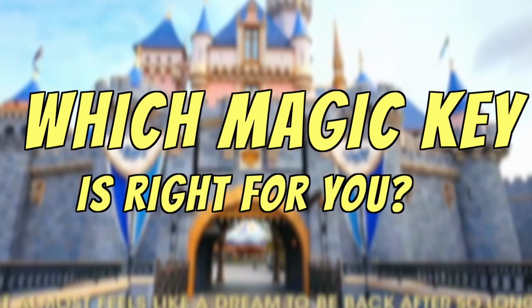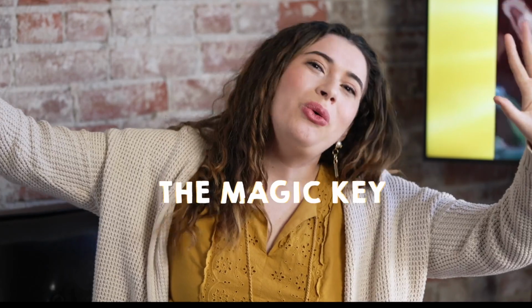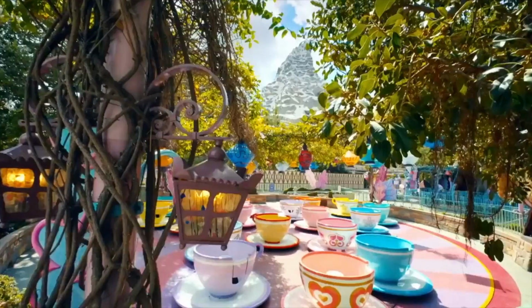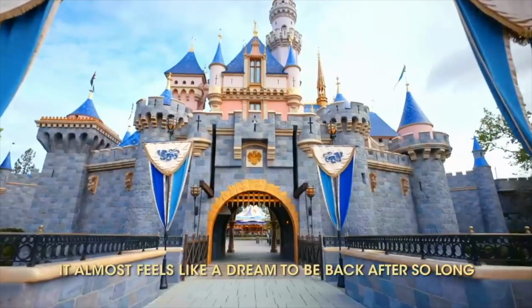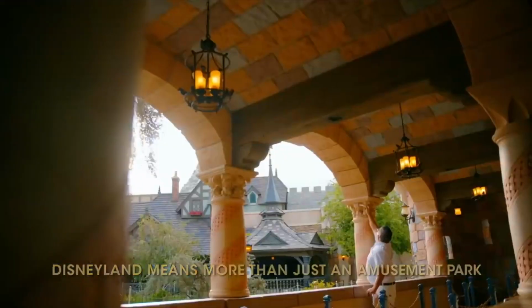Which magic key is right for you? As we all know, annual passes for Disneyland are unfortunately a thing of the past, and there is now a new system called the Magic Key. And for some, myself included, it was a little confusing about how it actually worked and the ways that it differed from having an annual pass.